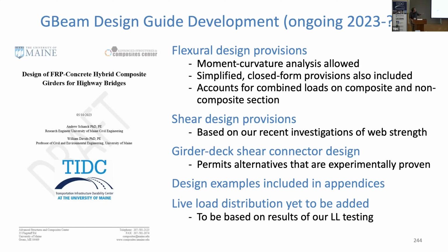So we have been working on a design guide. It's a draft. It's a work in progress. Andrew Skank has really been important in that effort. It's got flexural design provisions, shear design provisions. The girder deck shear connector, it's got design examples that show how you do these calculations. One thing that is still missing is live load distribution.